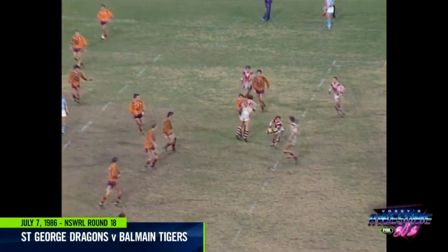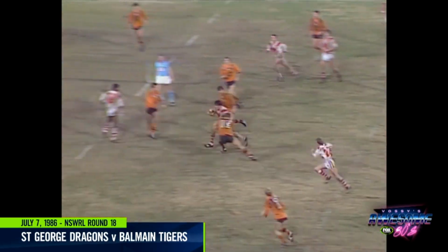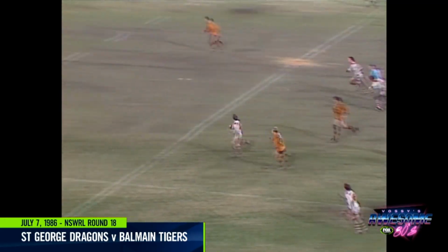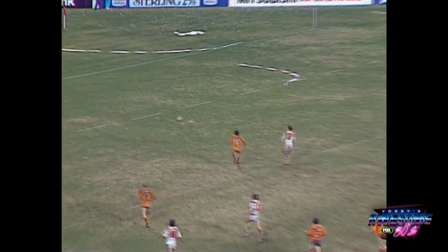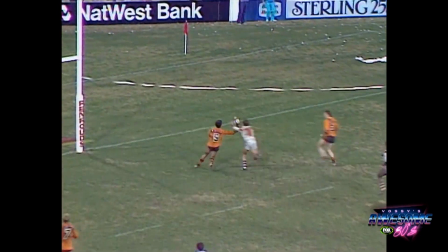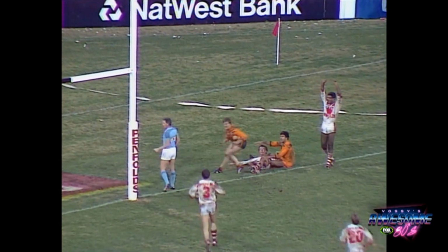He'll score, Bert. No, Gale's chasing it. Burgess has got the ball down. He's going to give it.